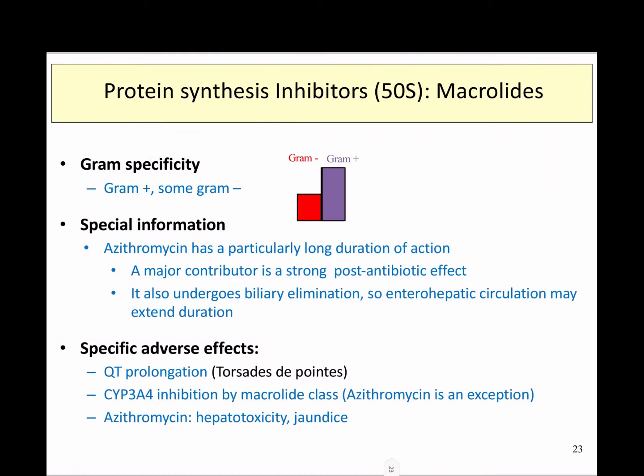An important factor about azithromycin that we're going to see is that it has a very long duration of action. And that long duration of action comes from a couple of different things. It has a strong post-antibiotic effect, and that's when an antibiotic continues to have effective action even once the antibiotic itself is gone from the system and the cell.